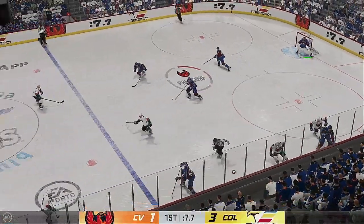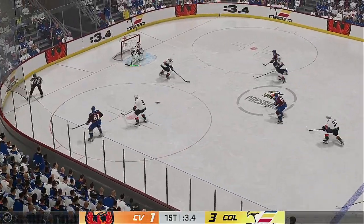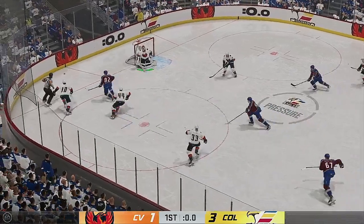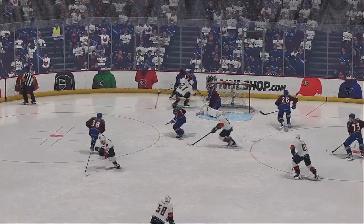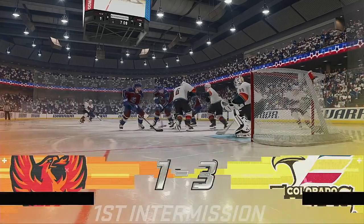Colorado's got it in the defensive zone. Tonight, James, they found ways to work hard on and off of the puck, and when they're away from it, they've really done a great job of being in good position to be able to take away lanes and angles, seams, you name it. But it has to translate to something. This is still a close game.